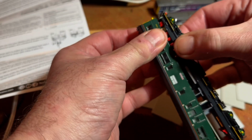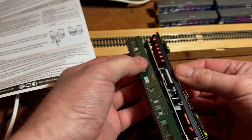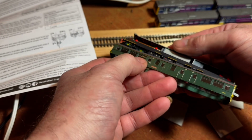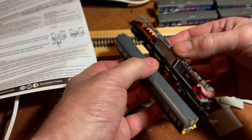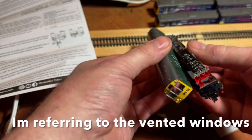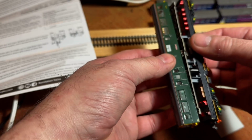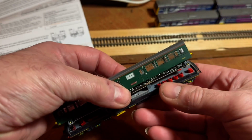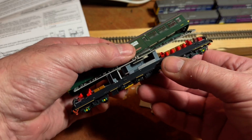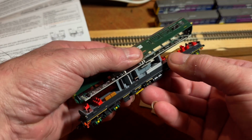Will that come off? Yes, it will. Now, noticing which way round I've got it, I'm trying to identify that there's two windows there. Right, so the two windows go down by the driver's cab where the brown seat is, and the three windows go up by this style of seating here.